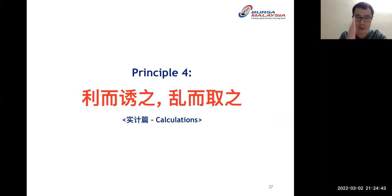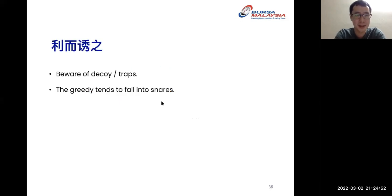Okay, so there are two parts: 利而诱之，乱而取之. Let's start off with 利而诱之. What does it mean? 利而诱之 simply means beware of decoys or traps. 利 here simply means benefit, and 诱 here simply means traps.